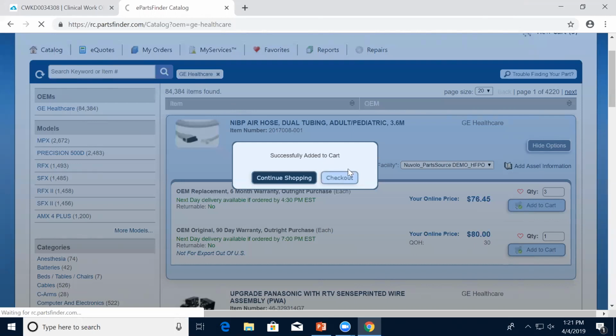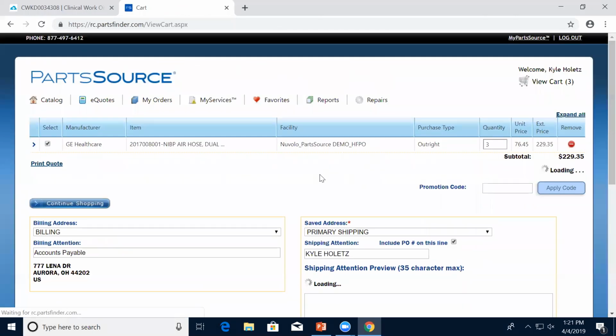The checkout screen really is just going to be a screen that's going to allow us to review everything prior to passing it back into Nuvolo. This information is all going to be preloaded. We'll know who the user is.